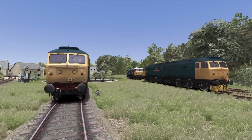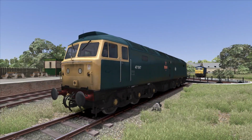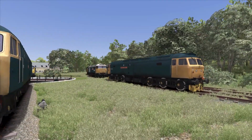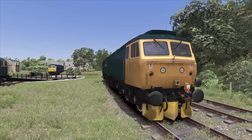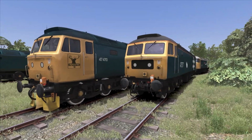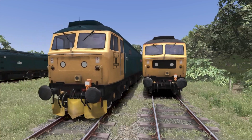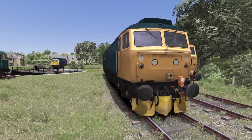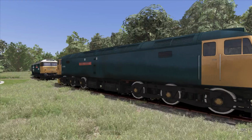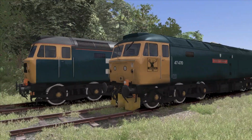A lot of these reskins that come in the UKTS 47 packs were done by Nat Weir, aka Natty Dread. Some of you may be familiar with him, as he did a lot of 47 reskins, some brilliant ones to be honest, in the very early days of Train Simulator. And even today he still reskins, and he does a marvellous job. Just looking at some of these, these reskins are lovely.